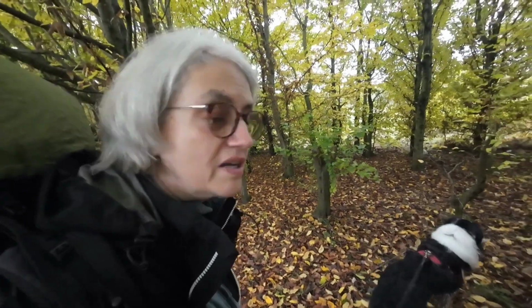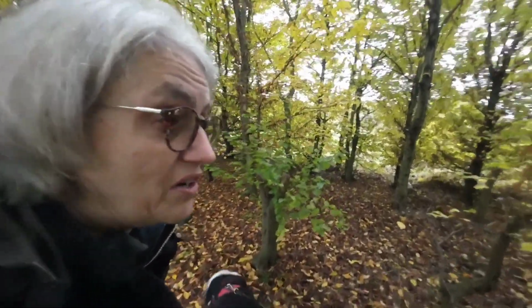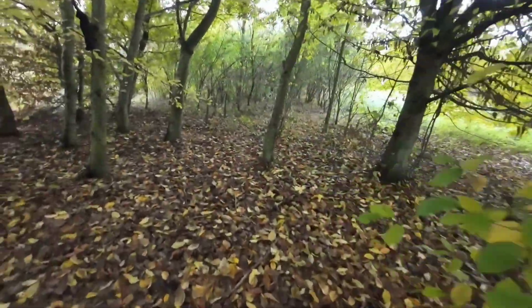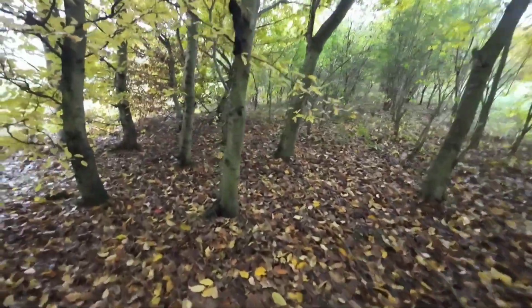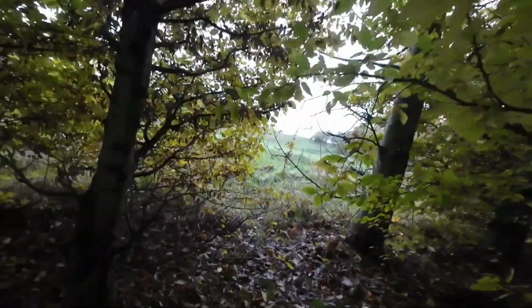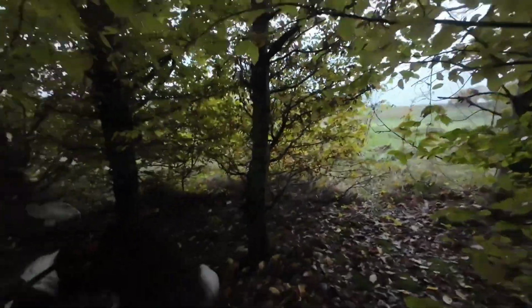I'm gonna try to put up my tent right here somewhere. This looks not too bad. And then maybe I can go and sit out there, have a little bit of a view. That doesn't sound too bad.